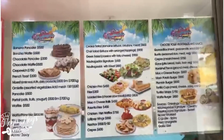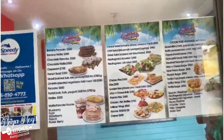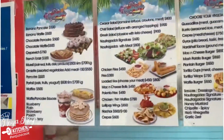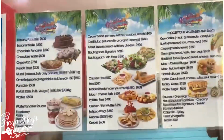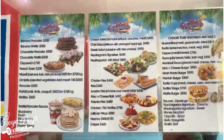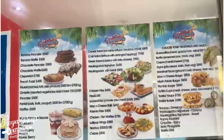Let's see what we can get from the menu here. There's a menu outside, so you don't have to necessarily go inside to check what's on the menu. Let's see what we can get for our $500. I'm seeing loaded fries, $450. Won't be enough money for juice. Polenta fries. I should try that. That's the only thing I'm seeing below $500 right now, with change left to buy at least a water. So let's do this.